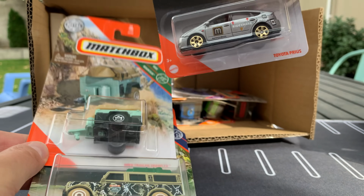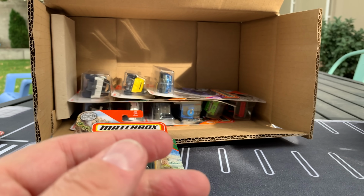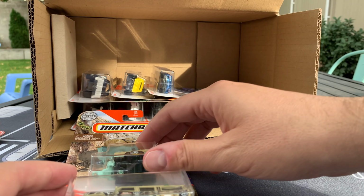Okay, Toyota Prius, taxi Toyota Prius. I think this is kind of cool. Some people don't like the Prius. Why not make it a taxi, right? Seems realistic enough. Cool Matchbox, kind of a take on the, would that be like the Uber logo? They've done a Matchbox version of that, and you have that rideshare deco on that. I dig that. Hopefully you guys too. Not everything has to be a super sports car.